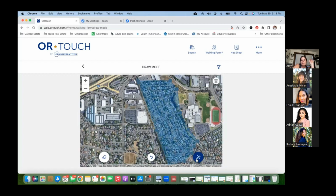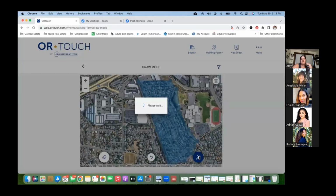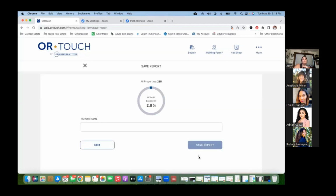All right, there we go. Okay, so now let's try this little magic button. So hit the little magic button once you pick your area. All right, so this has 285 properties with an annual turnover rate of 2.8%.